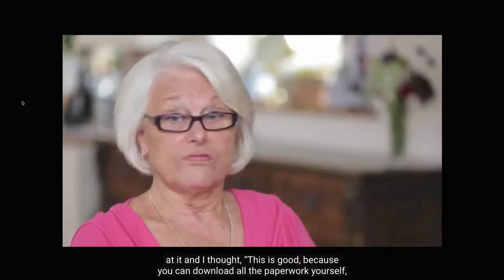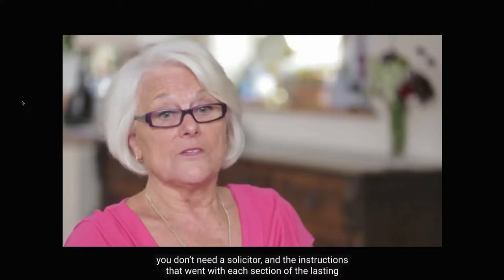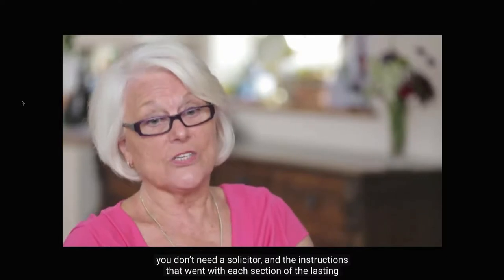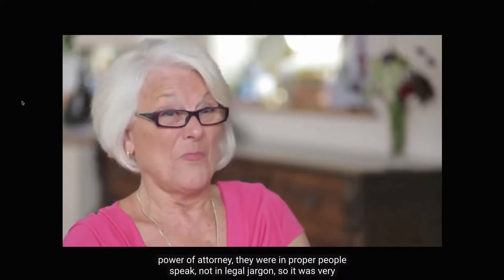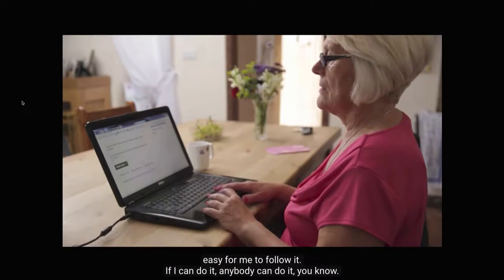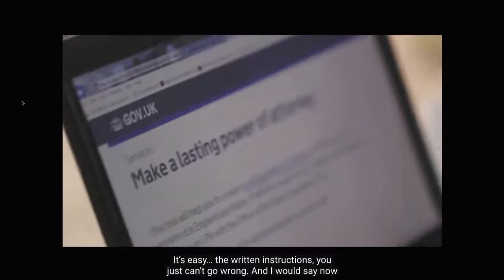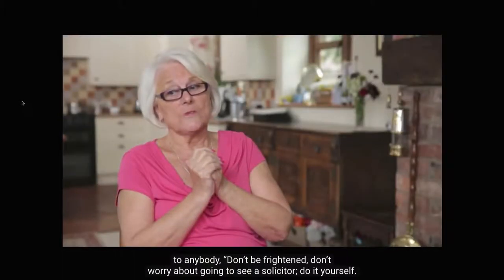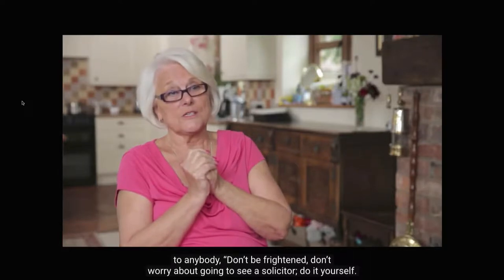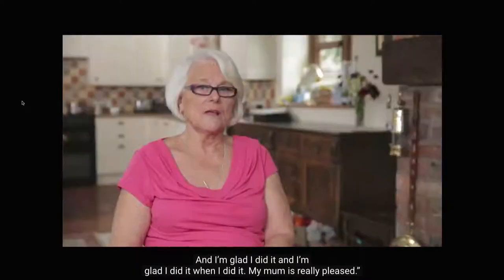Started to look at it, and I thought, this is good, because you can download all the paperwork yourself. You don't need a solicitor. And the instructions that went with each section of the Lasting Power of Attorney, they were in proper people speak, not in legal jargon. So it was very easy for me to follow it. If I can do it, anybody can do it, you know. It's easy. The written instructions, you just can't go wrong. And I would say now to anybody, don't be frightened. Don't worry about going to see a solicitor. Do it yourself. I'm glad I did it, and I'm glad I did it when I did it. And my mum's really pleased.